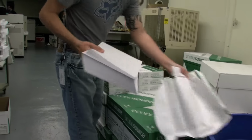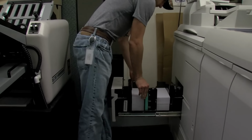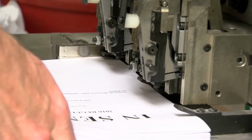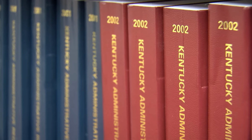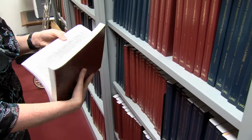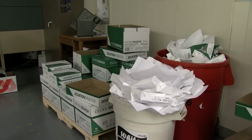For most bills, the shop prints between 150 and 175 copies for legislators, lobbyists, the media, and the general public. Still, that's about 40% less than a couple of decades ago. And for the 13-volume set of administrative regulations, which is now also available in digital formats, they've gone from printing 900 sets down to only 70. And making sure that they're staying environmentally friendly, all unused documents are sent to the recycling center.